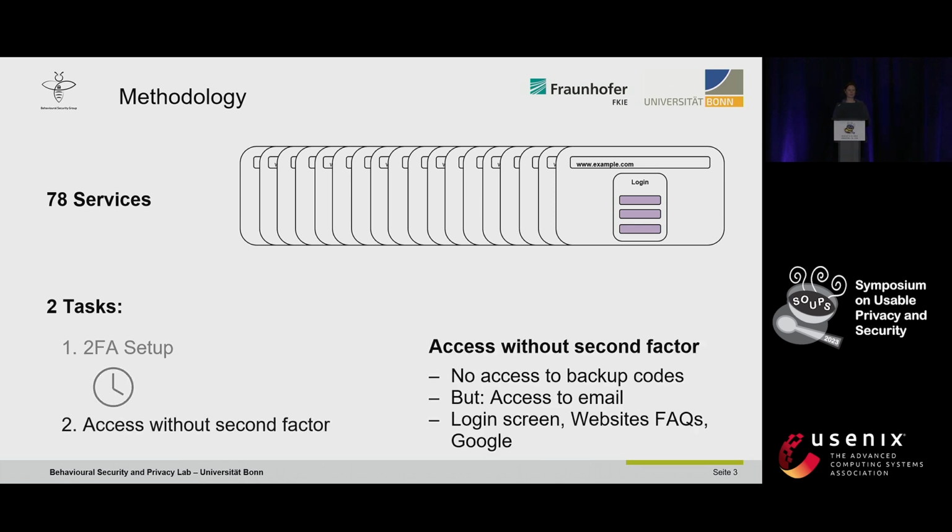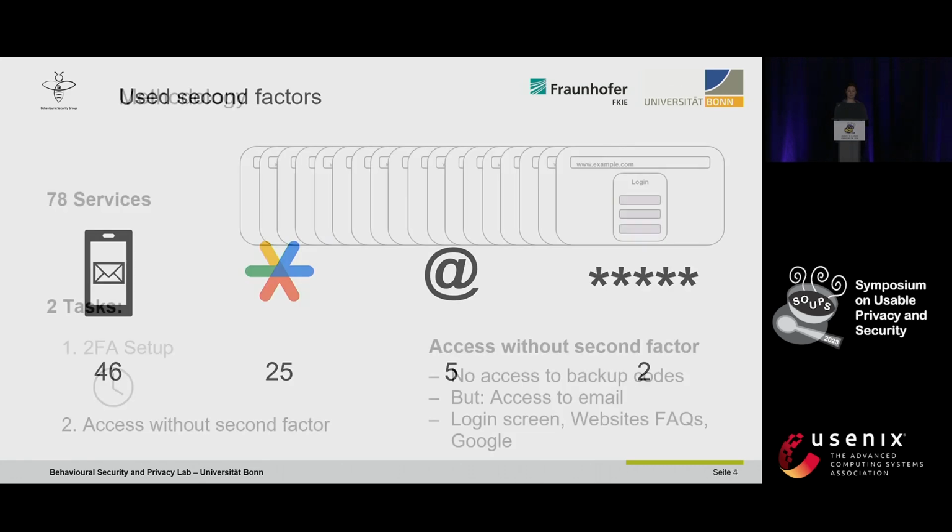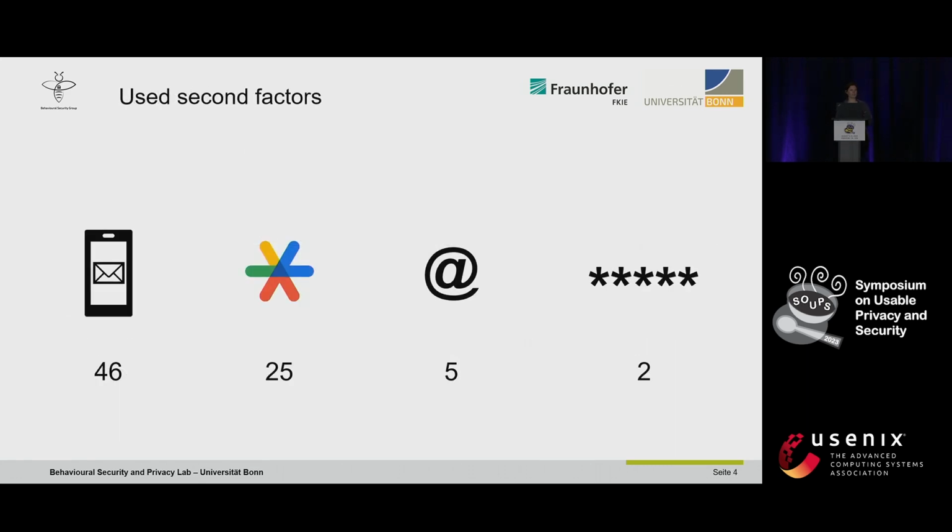And then afterwards, we tried to access our accounts without having access to the second factor. In this case, we also didn't have access to our backup codes if the websites previously forced us to do anything with them. But we had access to the mail that was connected to our account if we didn't use that as the second factor. And then we tried to look for help on the login screen. If those didn't help, we looked in the website's FAQs. And if those also didn't help, we simply Googled.